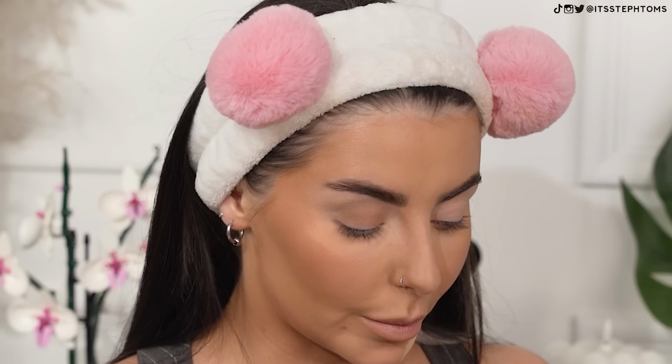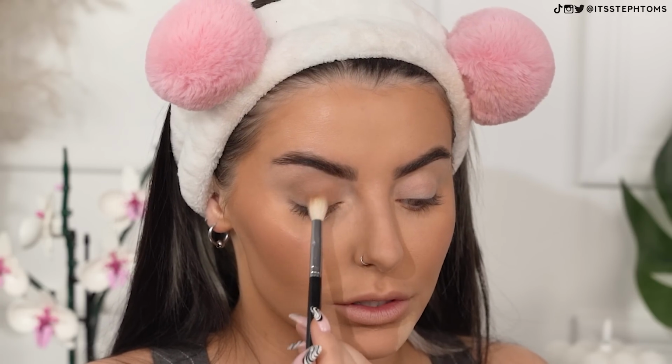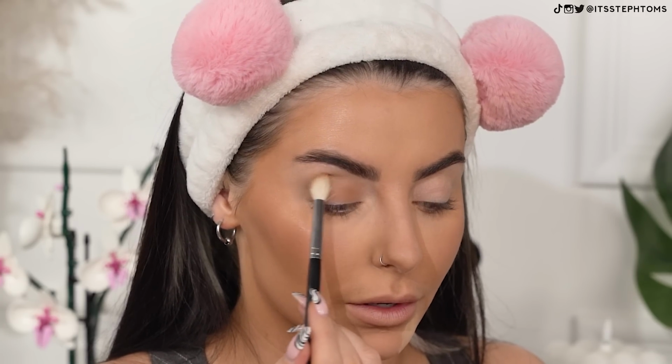Yeah, I'm not loving the primer. There we go. Now you know for sure it's not an ad, because I don't like something. Okay, added a fair amount of that bronzer there, and I also added some of the shade Saddle Up here.